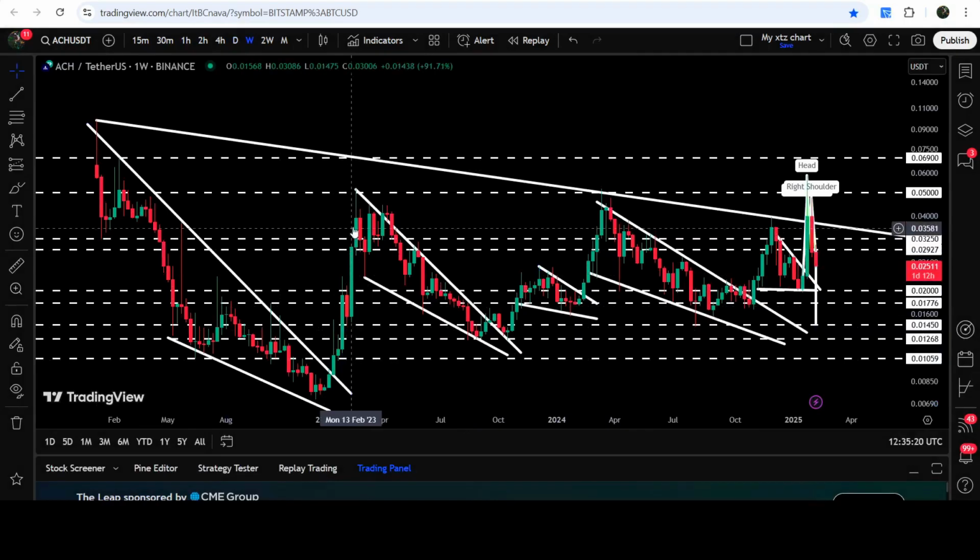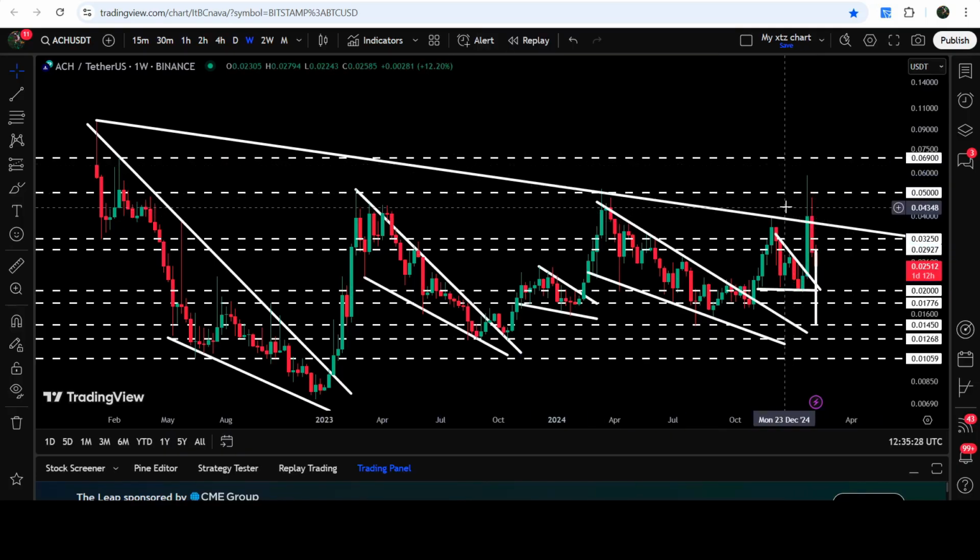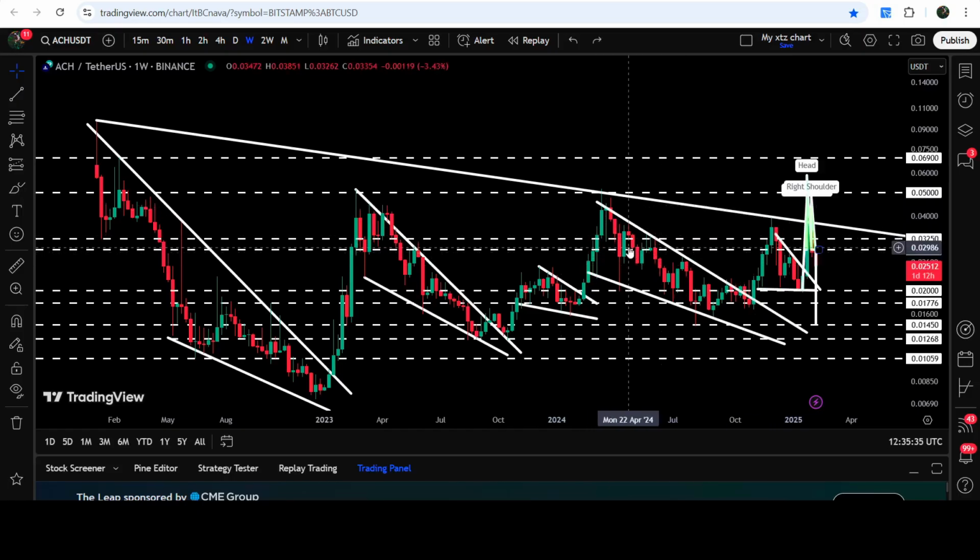You can see that after the breakout, we could not break out this long-term resistance of 5 cents. We got rejection here, and recently after this long spike, the price could not break out this 5 cents resistance once again. Now, if you take a look at the technical target, then we have already hit the target for the breakout from this recent falling wedge pattern and this descending triangle. But the long-term target for the breakout from this huge falling wedge pattern will be here at the top of the wedge. That is approximately at 10 cents.